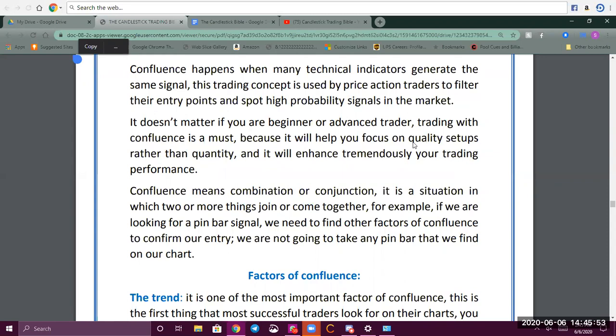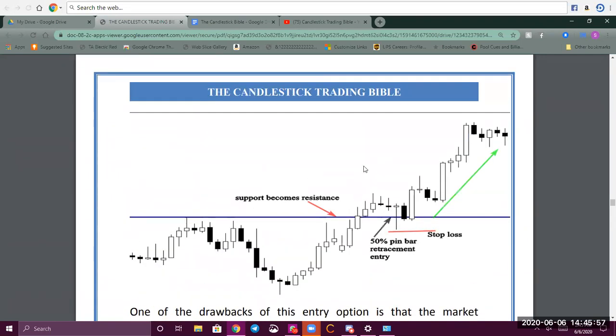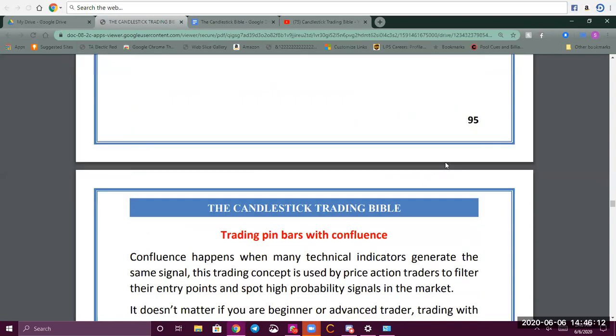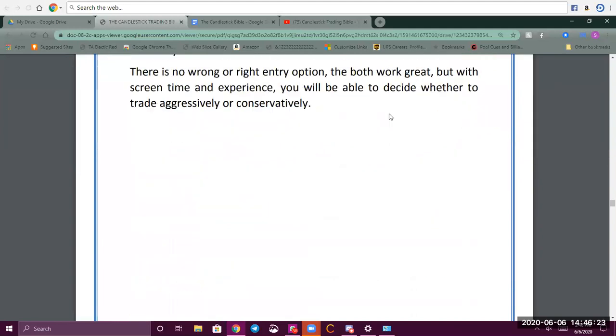Confluence is an area where most traders would enter the market. So this wouldn't be the confluence. This would be the confluence. Why? Because we have a breakout, a retest, and a continuation. Confluence is where most people are going to be at. That's confluence, traders. Confluence happens when many technical indicators generate the same signal. Breakout, retest, continuation. Pin bar, it's the same thing. It's all the same thing no matter how you're looking at it. That's confluence. Okay.